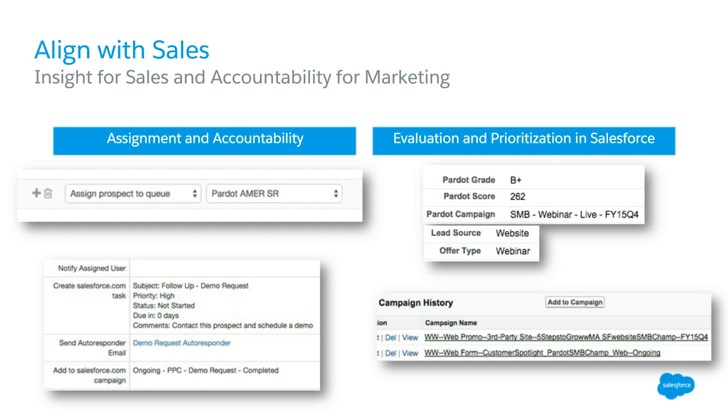We're responsible for generating pipeline. And sales is becoming a lot more like marketing. So they have to be thought leaders within their industry. They have to be the ones who have all the knowledge about industry trends. They need to be a personality of sorts, good speakers out at conferences.